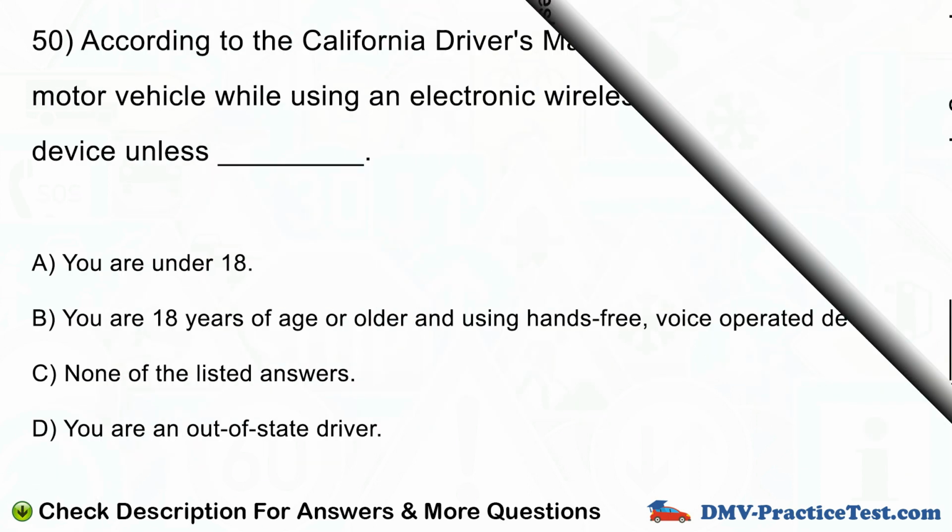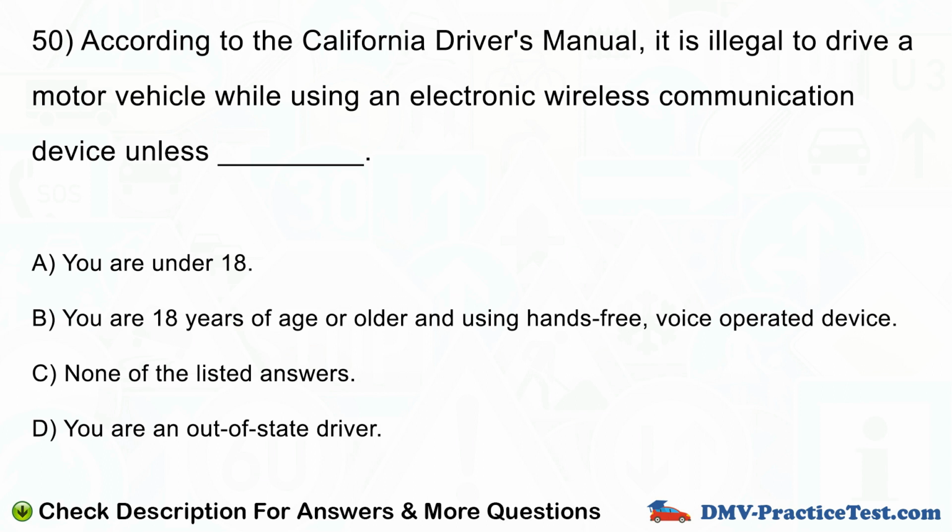Question number 50. According to the California Driver's Manual, it is illegal to drive a motor vehicle while using an electronic wireless communication device unless blank. A. You are under 18. B. You are 18 years of age or older and using hands-free, voice-operated device. C. None of the listed answers. D. You are an out-of-state driver.